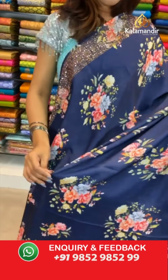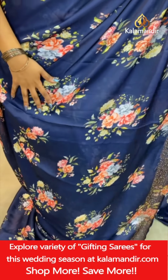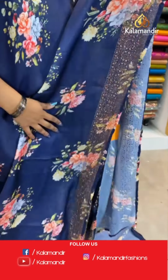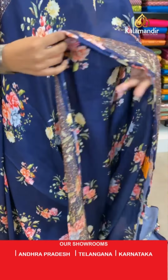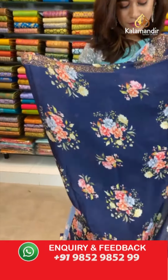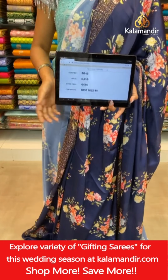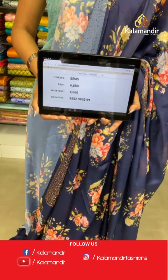Wow, so this is another designer saree, definitely. And again in the same crepe fabric of the saree. Beautiful navy blue color with floral prints. And we have a heavy border, kundan border to the whole saree in golden. On either sides, you have the border. Self pallu. And this is the blouse piece for the saree. The code of the saree BR45. Offer price is 4,660 rupees.